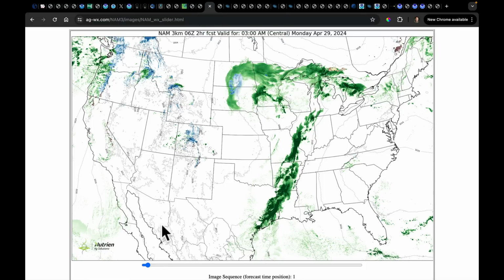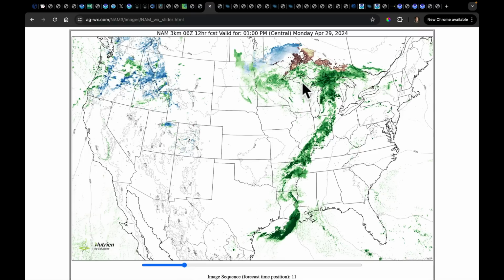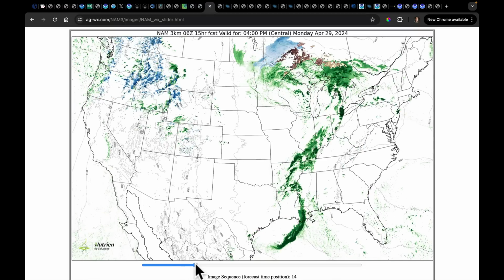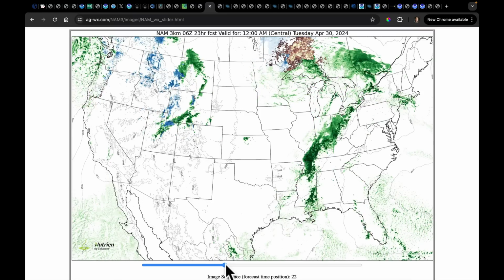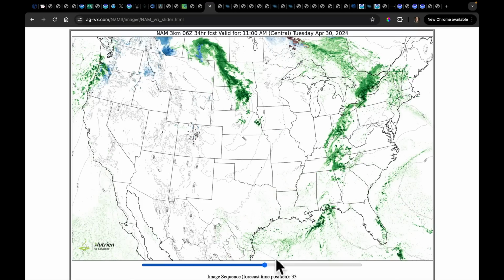So let's grab some model data here. This is the high-res NAM playing through the middle of today. We're just going to watch one low exit. We're going to see its frontal boundary draped through this part of the eastern Corn Belt down to the mid-south as the storms clear Louisiana by midday today. As we get into tonight, and it's early Tuesday morning, we're watching the low try to just wrap itself out and lose some of its overall energy in the system because the upper level dynamics aren't lining up as well as they were earlier. That's why this system doesn't pass a massive front through the East Coast.